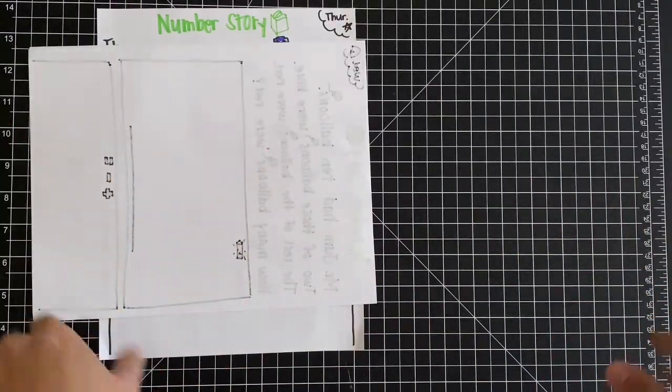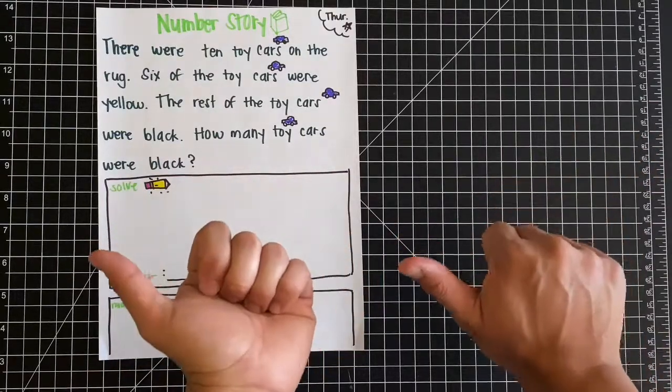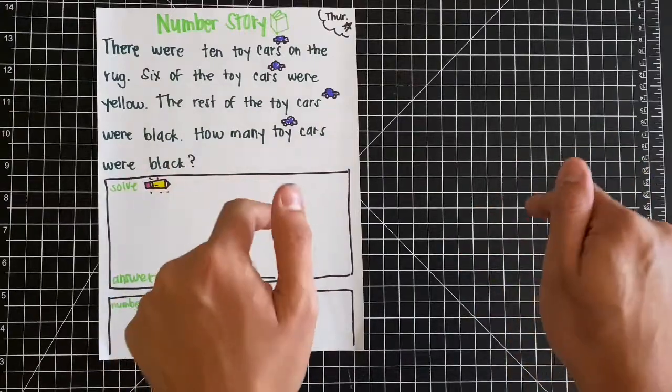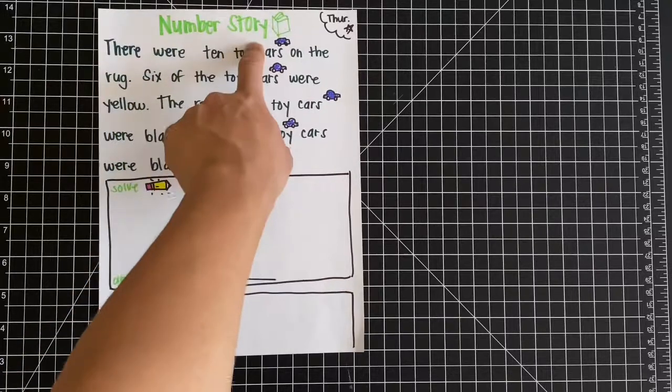Again, today's story is going to be about toy cars, and make sure you are listening very, very carefully to the number story because you will have to retell the story to your families. So make sure your listening ears are on. Turn them on right now. Go bloop, bloop. And here is our number story for today.